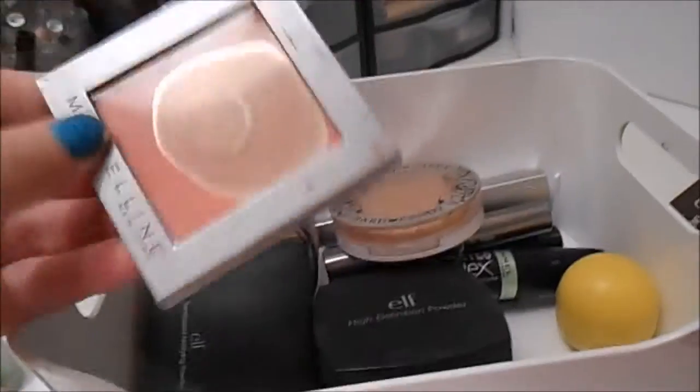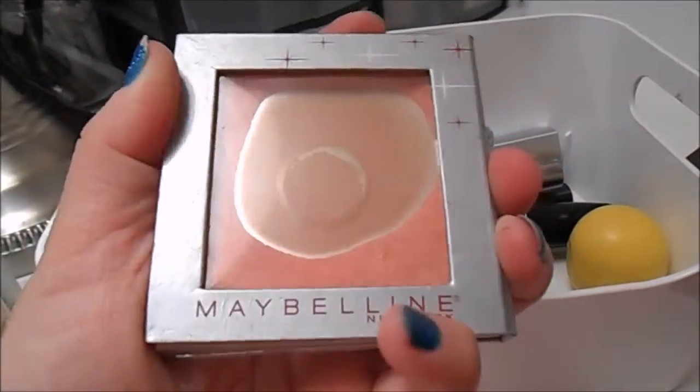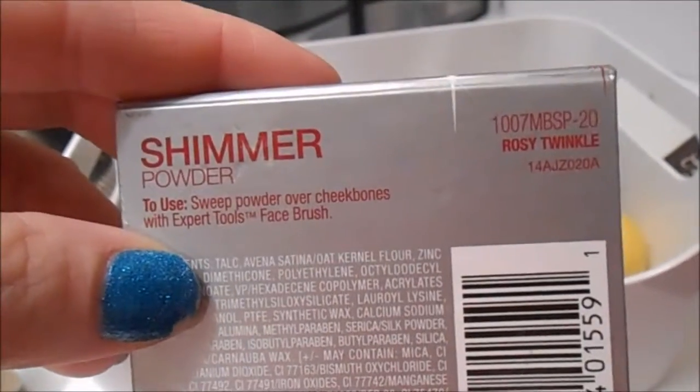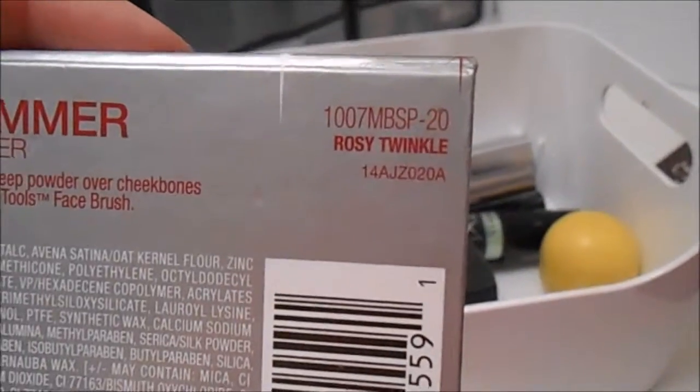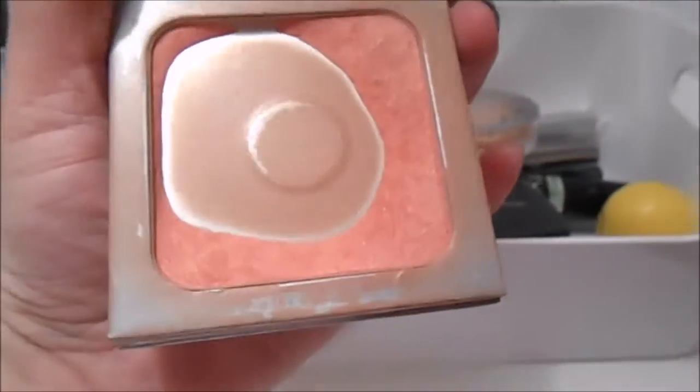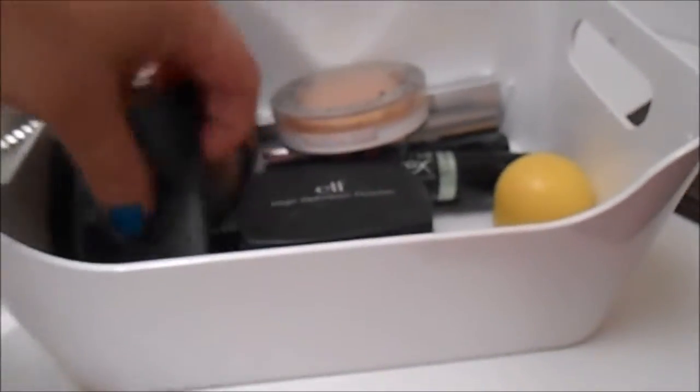For blush, I used this Maybelline. Oh gosh, I got this so long ago, and you know what? I got this at the Dollar Tree, Rosy Twinkle. As you can tell, I did hit pan on it, and I'm just going to continue using it until it just breaks away.